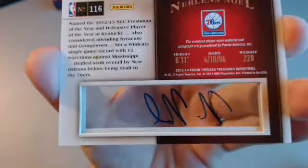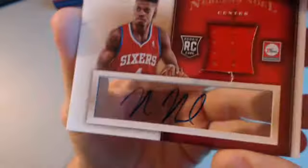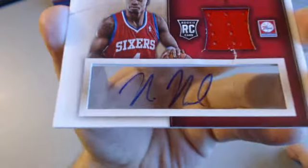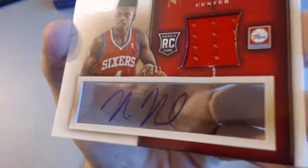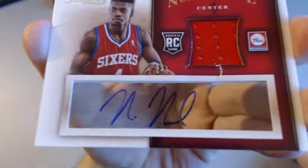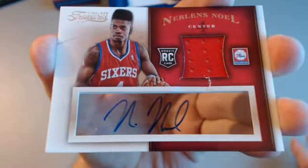Ooh. If he can just get out of injuries, he'd be all right. What's he, number 3 pick? Number 2 pick? Love his hair. Oh, dang. Freaking factory defect, guys. Look at that. That's the first time I've seen that one. Unfortunately, it is an auto patch. Who got that? Philly. That's a Philly.